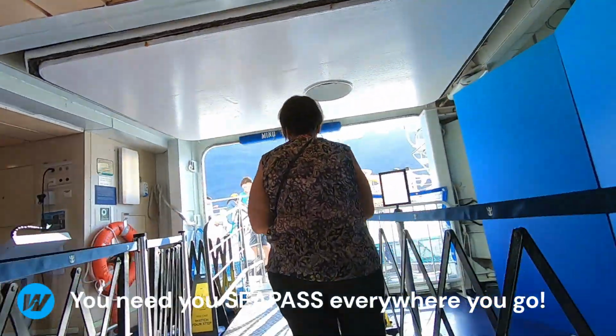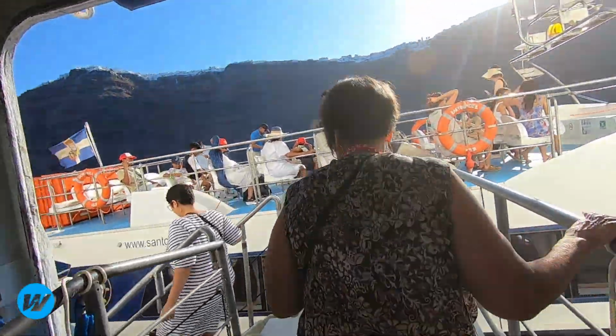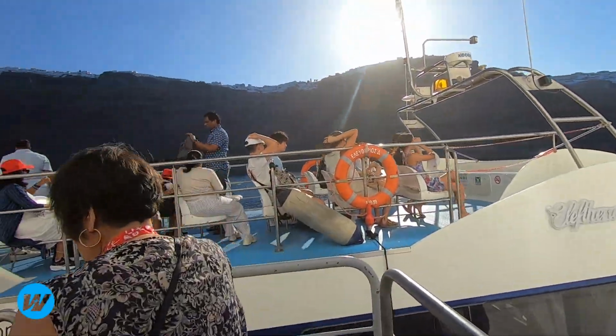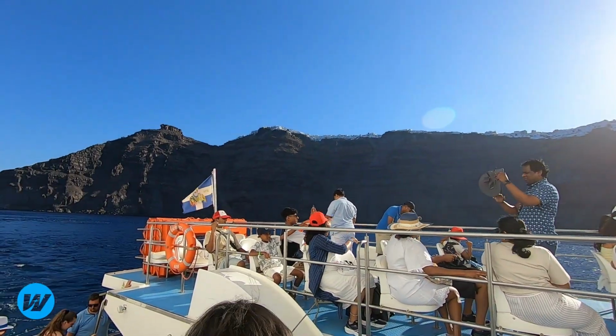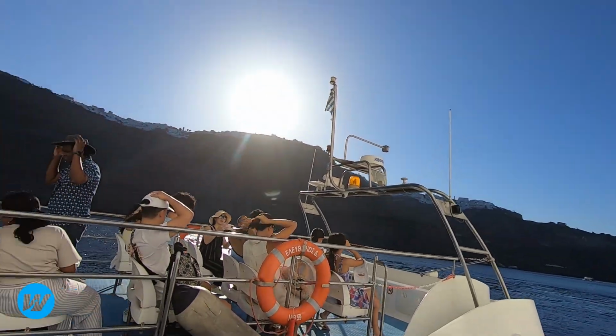Keep in mind, you need to have your sea pass wherever you go if you're getting off the ship, and you should have your passports as well. You don't want to get stuck on an island if you're taking an excursion without your passport. So you need your sea pass and your passport whenever you're leaving the ship.